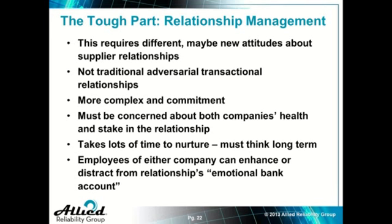So once you've made the choice, it's then really relationship management. Once the choice is made, really the work begins, because it requires a different attitude from people in both companies in many different roles. So it's not a transactional adversarial relationship, which many of us are used to. This is more complex, and there needs to be commitment on both parties to mature the relationship. Each party needs to be concerned about each party's health and stake in the relationship, and so it takes a lot of time to nurture, and you must think long term.